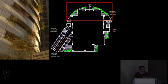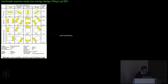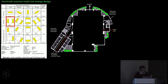At the same time, I was looking into passive mode design. And these are some studies that we did on how the core position, the elevator core position, can influence the energy performance of the skyscraper. The most effective one is the one identified here. These were studies we did for Tokyo, I can't remember what latitude. And if you look at the floor plate, all the cores have natural ventilation opportunities.